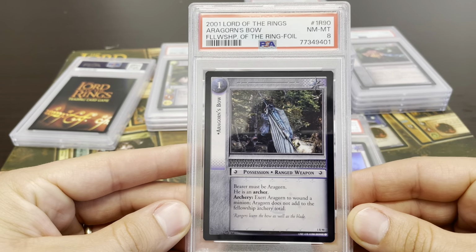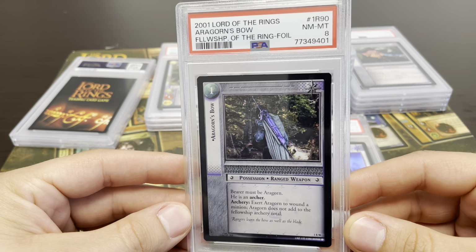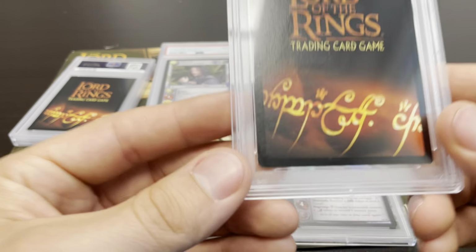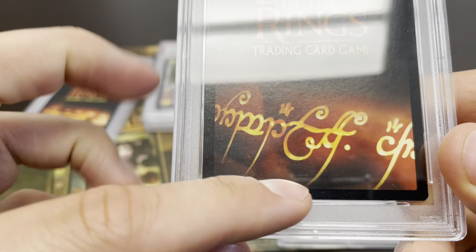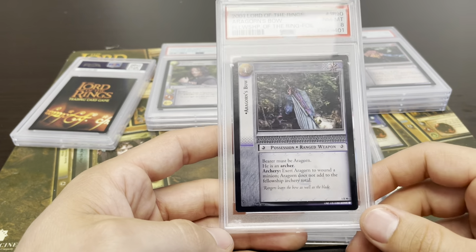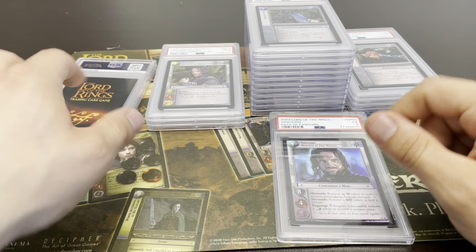You can kind of tell centering right off the bat is off a bit, but that is a super clean card. I love Aragorn just like I love Legolas, and again, there's a little bit of damage maybe down in the corner, maybe a scratch or something, but I really thought this deserved a 9 or a 10. So kind of bummed about this one in particular, just because it was pack fresh.